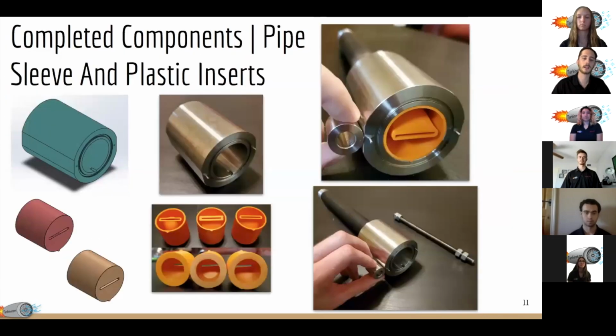As Austin had discussed previously, our pipe sleeve and plastic insert concept, here we can see the design come to life. We were able to have the pipe sleeve manufactured and Honeywell generously printed the nozzle and plenum inserts. Some mock-up photos were taken to illustrate how the pipe sleeve and inserts interface with each other.